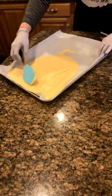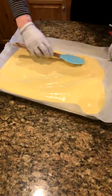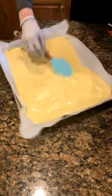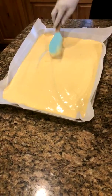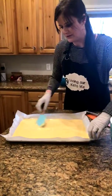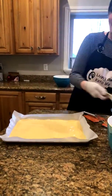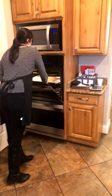If you want your cake to be thicker, and I'll show you a finished product, you are going to want to do a double batch of the cake. Just keep in mind that it will change your macros a little bit when you do that, okay? So if you know how to figure out macros, you're in business, and if you don't and you want to, there's a video. Okay, so this is gonna go in the oven at 350 for about 10 minutes. It doesn't take too long to bake.